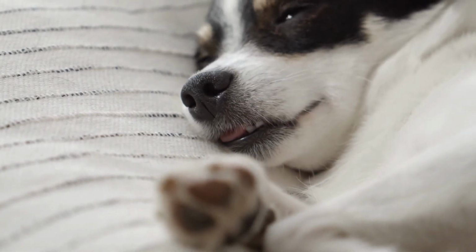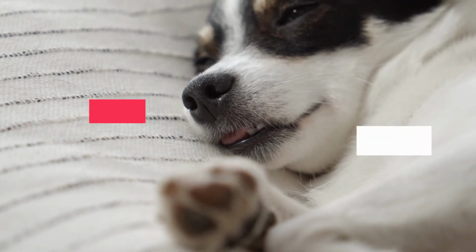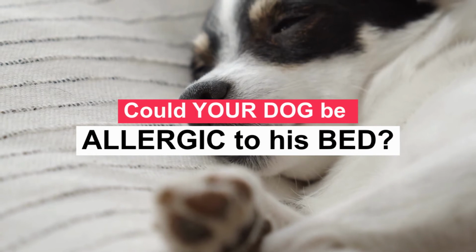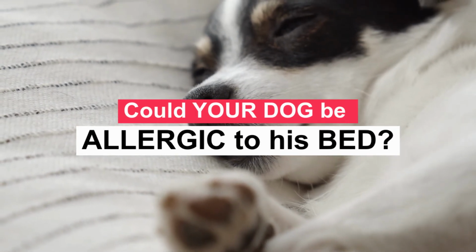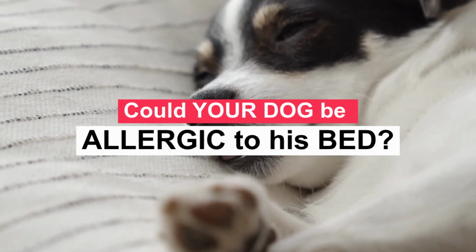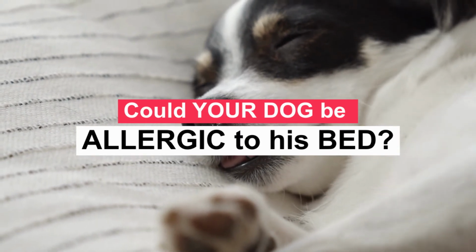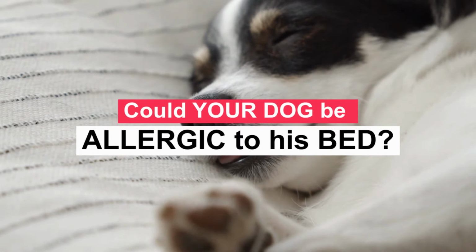Today we will talk about the following. Could your dog be allergic to his bed? Let's start. If you live with a dog that sneezes and itches his body, his bed may be to blame. Dog beds, especially if not washed and replaced regularly, can be a major source of dust mites, which can trigger allergy symptoms in your dog.